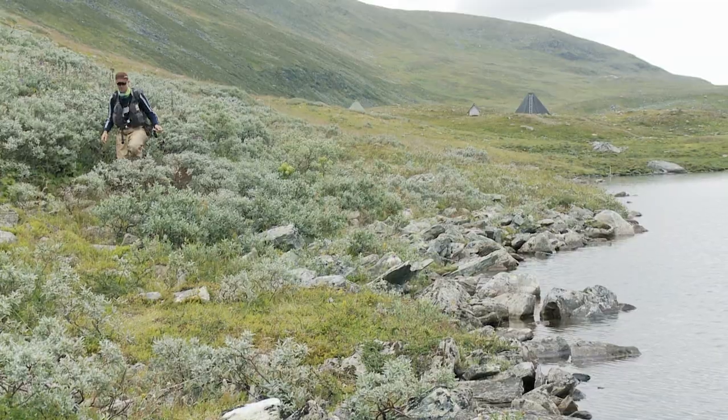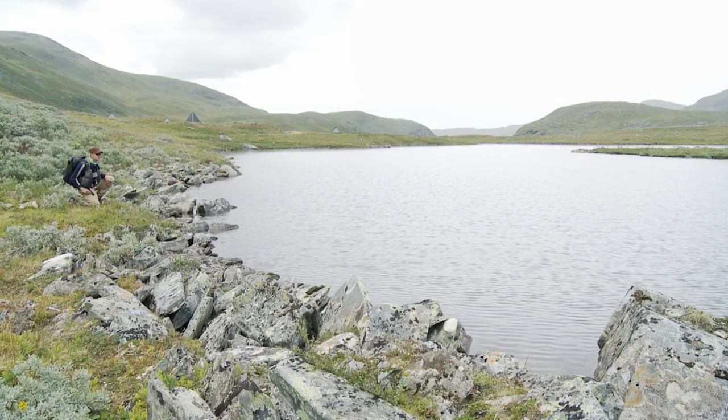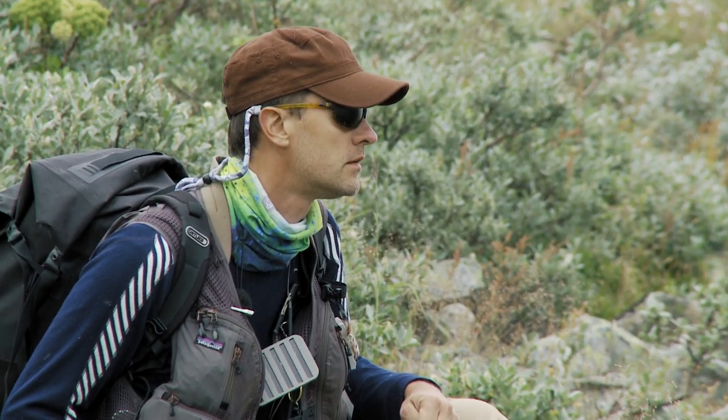We've moved to a nearby lake in Lapland. It's a grey and cool day with very little surface activity. On a day like this, a caddis imitation is a perfect choice.